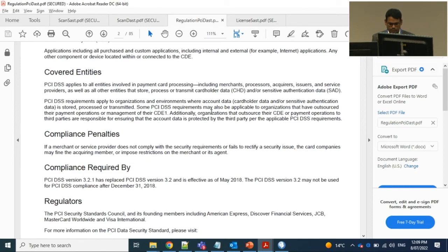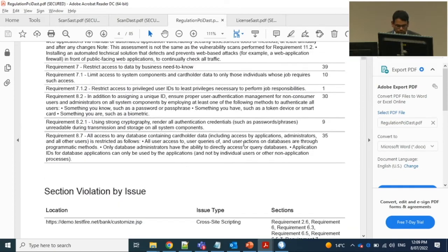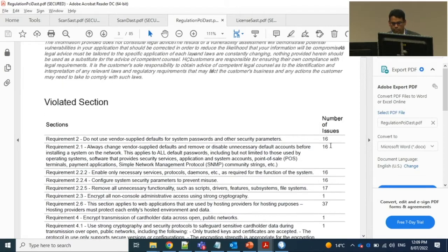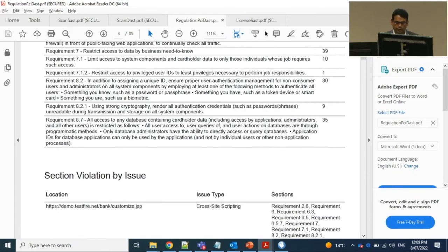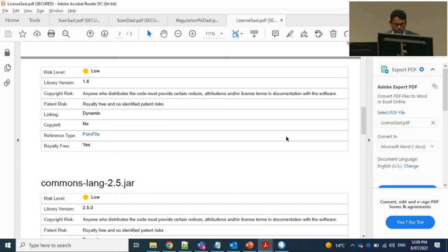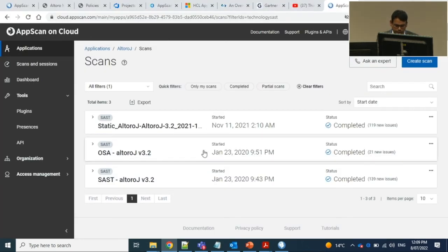Crossing a bit, looking at the time check. Regulatory compliance again gives you the compliance requirements, where you do not fit, how many issues there are against each one of them, and how we can fix it. We already have seen the other one. And this is for the open source component, and this is pretty simple. Here it says this version of your library is a vulnerable one, and you get a recommended fix over there, to upgrade to other versions of it. So this we saw on SAST and DAST.